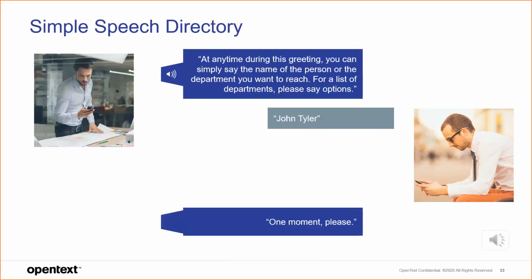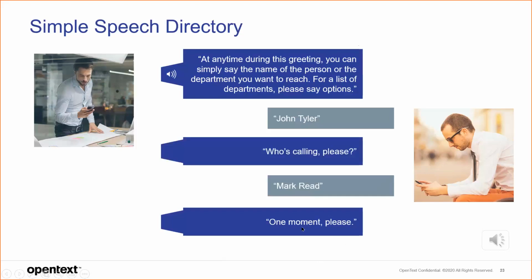Now, another benefit of having all of our functionality integrated together on a single platform, not just the auto attendant but the messaging and other aspects as well, is that we can extend the functionality to expanded applications. For example, we can do just what you see here, where we give the greeting, say the name, and transfer the call. But we can also do things like call screening, where we ask who's calling, and the caller says their name, Mark Reed. Now, when we transfer the call, we don't just transfer it and forget it.